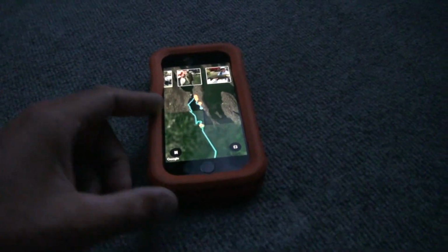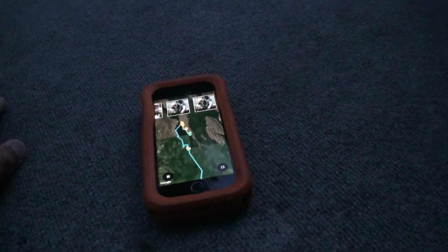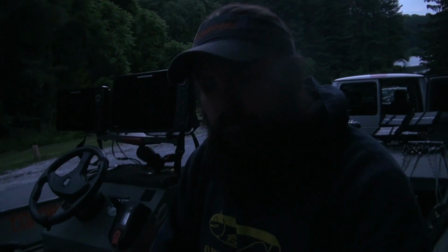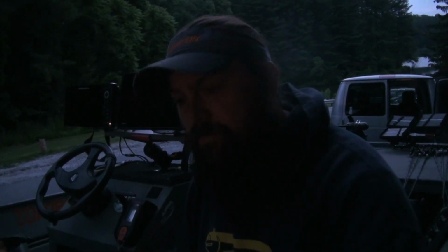16, 17 miles. Okay, well, we'll see. This will track it. I'll start the Angler track on it, and we'll see how far the Torqeedo Power 26 104s go. How old are they? 2015. So you've had several seasons on them. Oh yeah, several long seasons. So we're going to check out some spots.